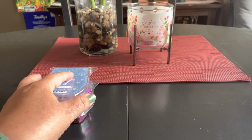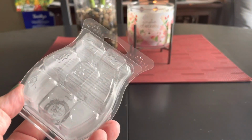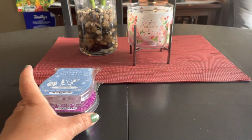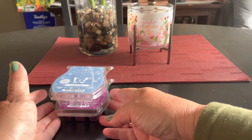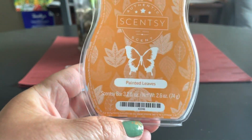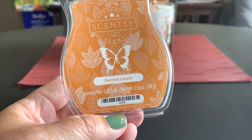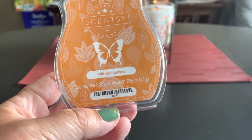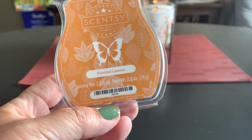So yeah, I used the whole bar of that one, all through the house, and still 6 out of 10. Okay, next we have Painted Leaves, and this is Wander Through Blue Spruce, Red Maple, and Golden Woods.